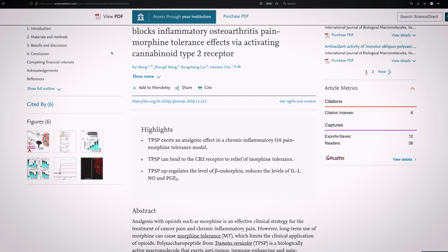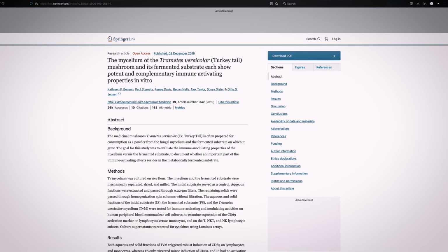It's so fascinating. These mushrooms, I'll tell you, there's a ton of research on this stuff. I'd encourage you to do your own and start digging around because you're going to find quite a wormhole. These are very dynamic mushrooms. They have a lot of actions in the body.